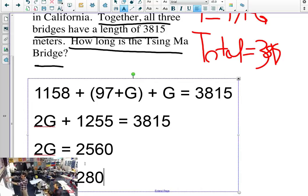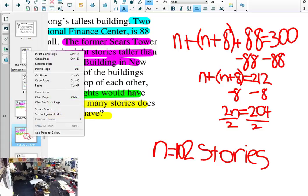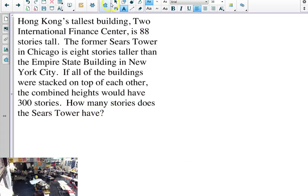Since you guys did this differently, will you share with us how yours is different than the group you've already seen? Alex and Matt had A also, but they used a different variable. They solved it slightly differently. A was Hong Kong, right? I'm going to clone this page and give you guys your own. Do whatever you want with the smartboard, talk, tell, whatever.